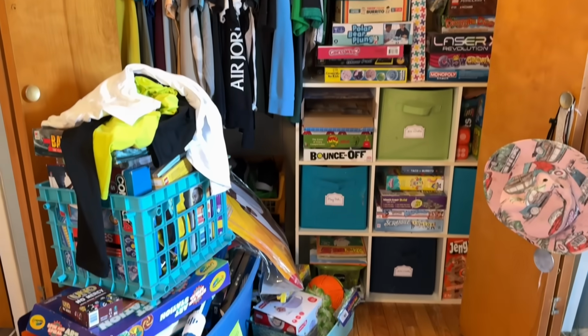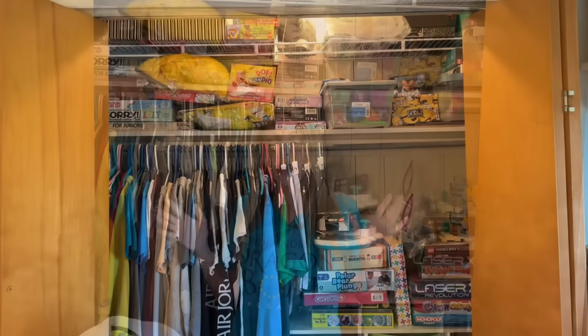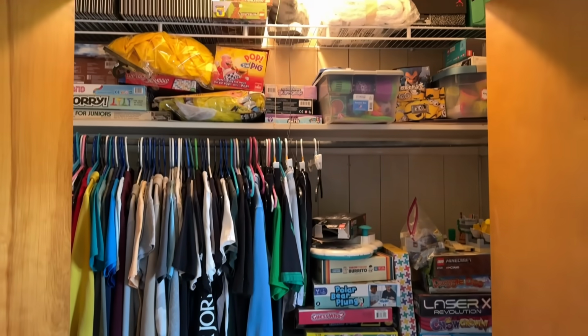Hello everyone, and welcome back to A Hoarder's Heart. For today, we're going to finally get into this closet. We were in Tyler's room for the summertime while he was home. School came and we never finished the closet. We got a lot of the outside area done and he did really well keeping up with that.